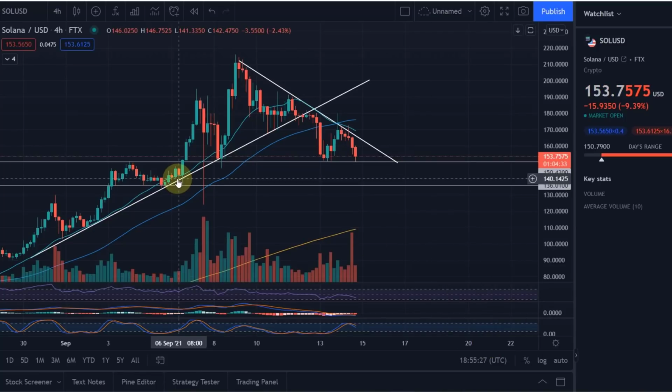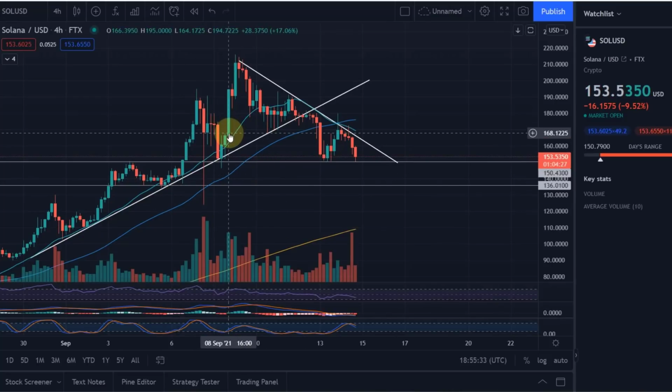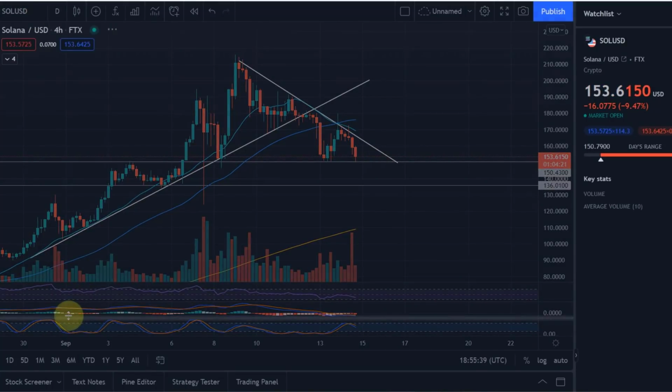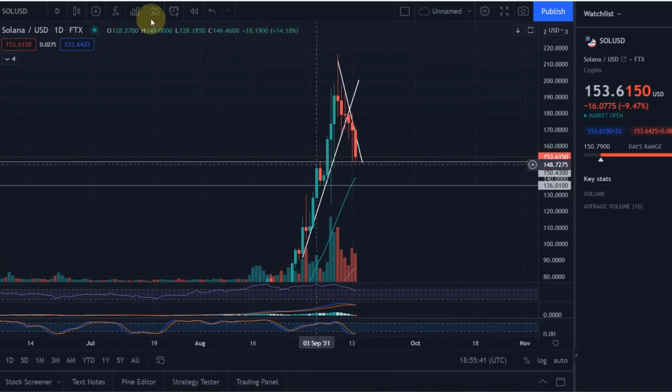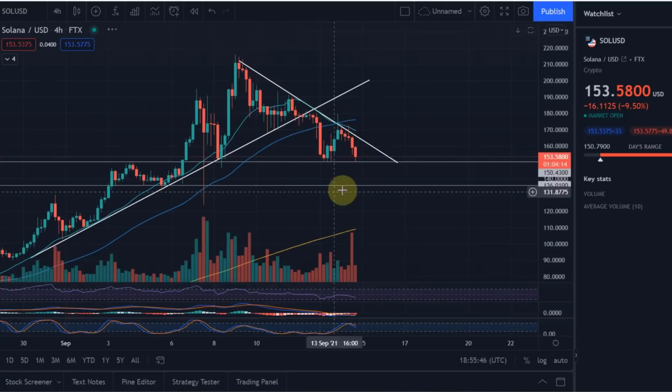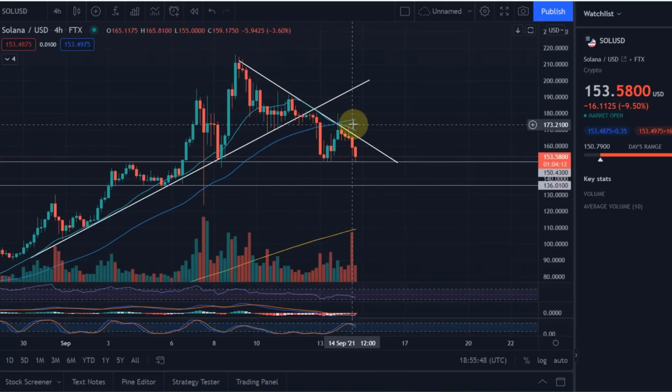And some people might ask now, can I buy again? Now, I wouldn't buy in a downtrend. I think we are now in at least a short-term downtrend. Of course, if we go back to the daily, we can see that we are way above all the key moving averages still. So technically on the daily, we are in an uptrend. On the 4-hour chart, however, we are in a short-term downtrend here.